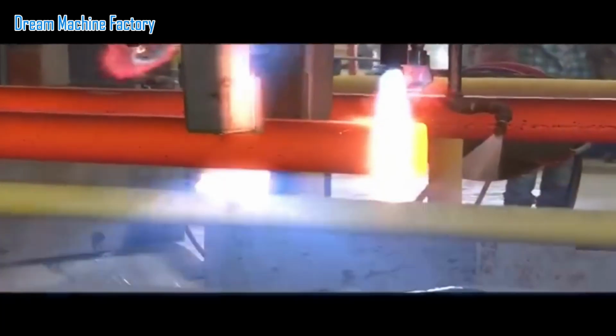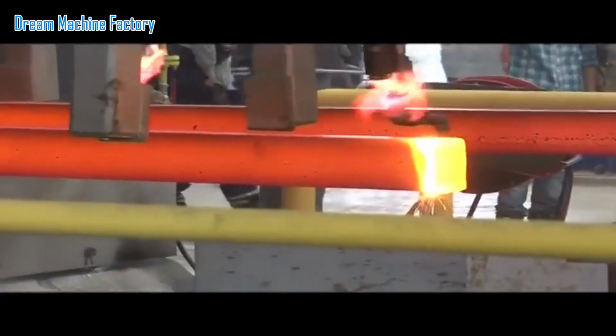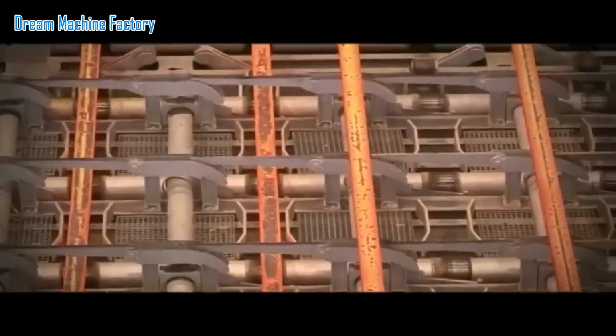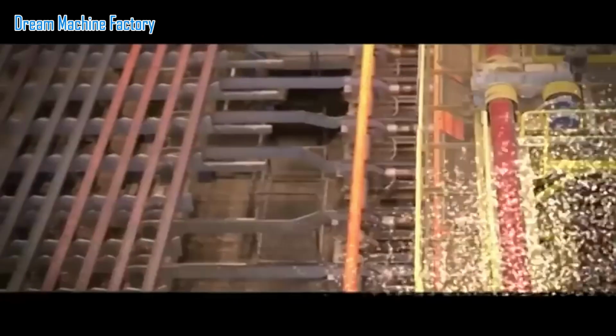The facility has a production capacity of up to 800,000 tons per year and utilizes cutting-edge Italian technology provided by Danieli, a global leader in steel production equipment.